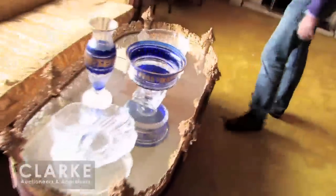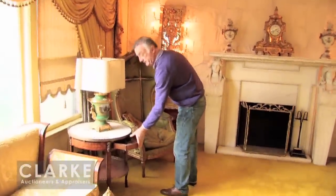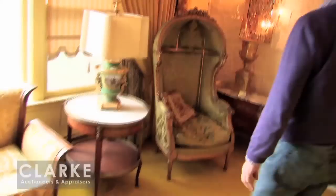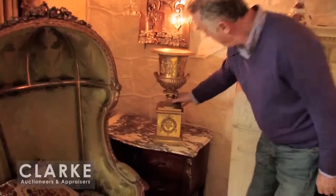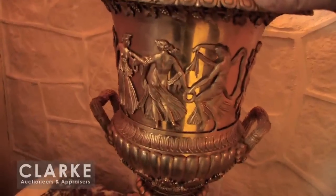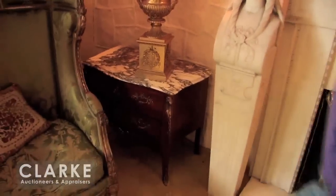Tomir, Doré bronze surtout à table, Sèvres urns, nice pair of marble parquetry inlaid bouillotte tables, beautiful pair of bronze, probably put together sconces. Here we have a magnificent pair of bronze, I would imagine, Tomir urns. Look at the quality in those. Sitting atop a pair of sort of 20th century marble top tables.